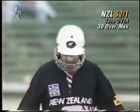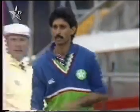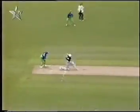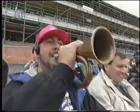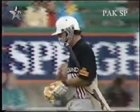Once again, the fieldsman. Inzamam, I think it is. Not committing himself. Yes, I think it is Inzamam. And he is. That's the end of Andrew Jones, and New Zealand lose their second wicket. Well, I think that's an example of what I was mentioning before. Andrew Jones really was struggling to find the gaps, decided to play.